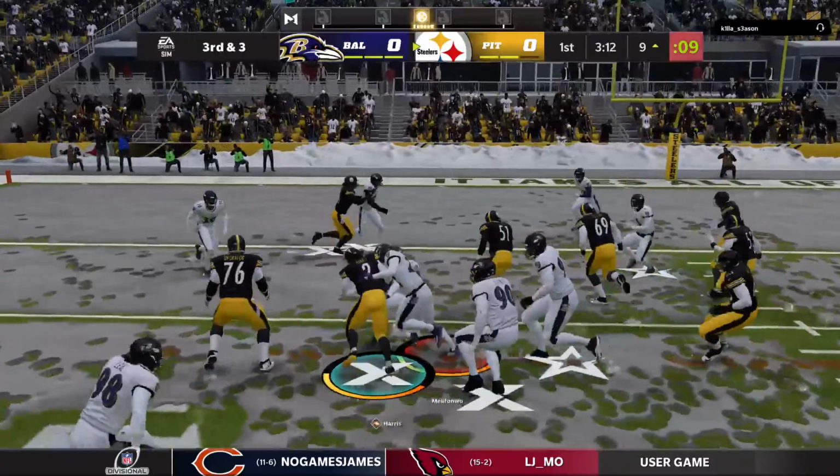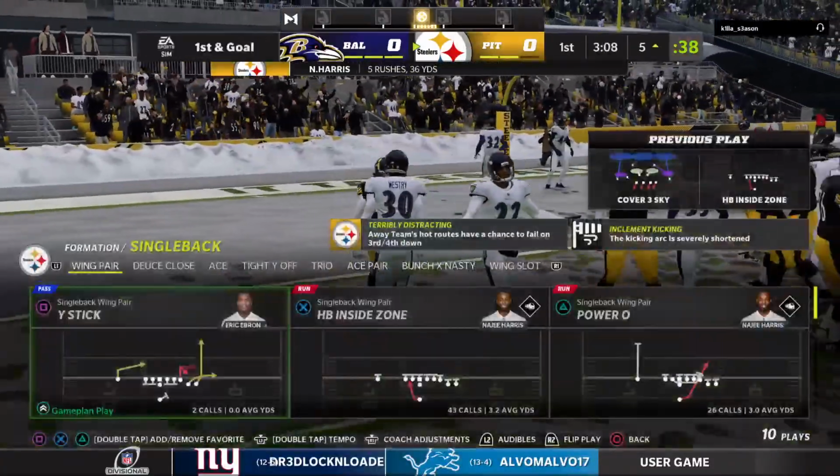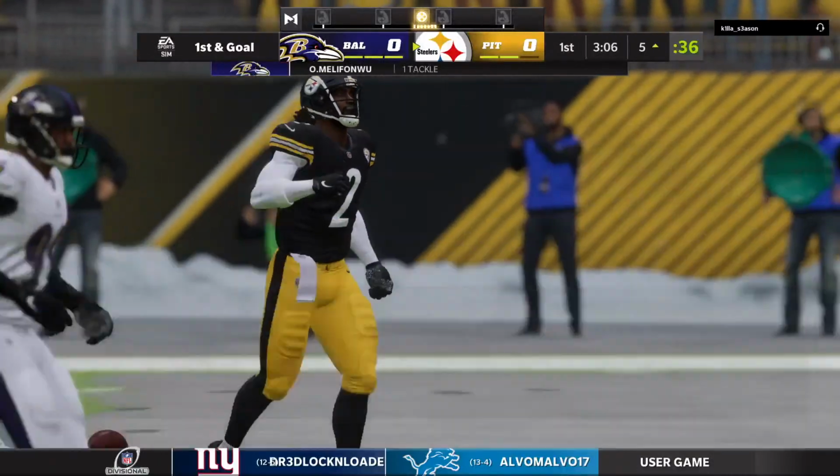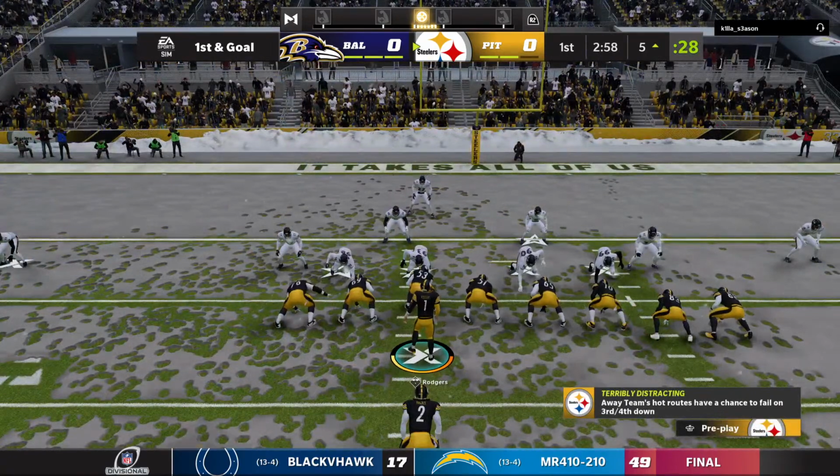Trying to pick it up on the ground with Harris, and he has the first down before he's tackled at the 5. A stop there on 3rd. They could have held him to 3 on this opening drive. Now they have to bow their necks on 1st and goal.